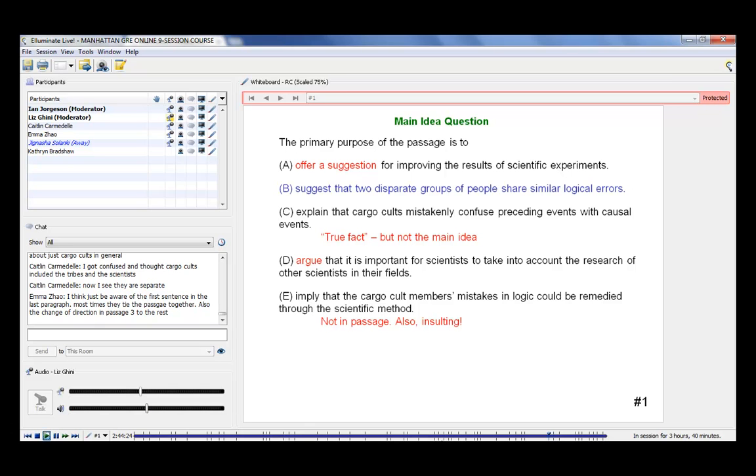Okay, just a summary of these answers. And I did want to point out the thing I forgot to mention about E. It's insulting to the cargo cult members. The GRE is always politically correct, so nobody was fooled by this. But if you see something that is insulting to a minority group or any other group that shouldn't be discriminated against, it's not the right answer. All right.